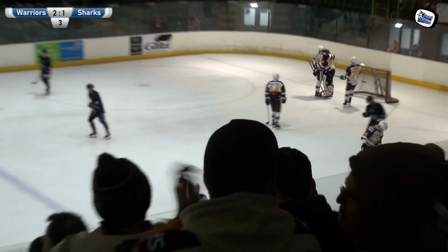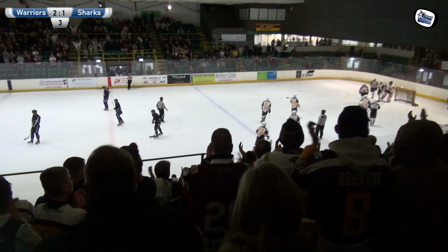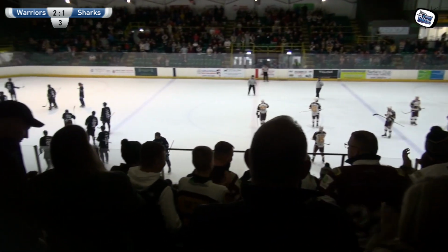The Warriors finally get to understand what it's like to beat the Sharks for the first time in 2 years. Well done, Whitley. And the fans stand to applaud their team, who have done well.